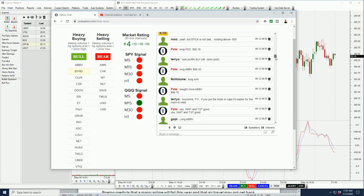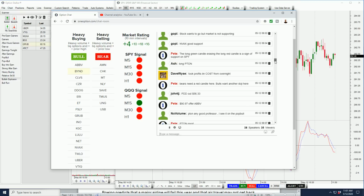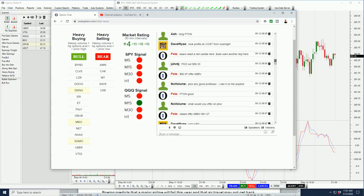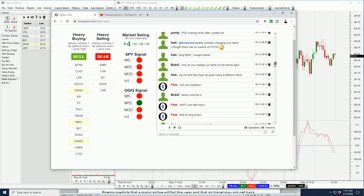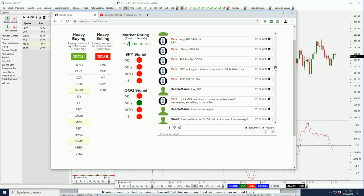I'm going to continue to scroll down. You can see some of my other trades in here. Long DDOG. I post everything real time. I'm also trying to give people a heads up on what I'm looking at. I also got long some SPY in there. And I'm going to continue to go down. NVAX. Bought NVAX 38.93. And those are just some of the trades I did.